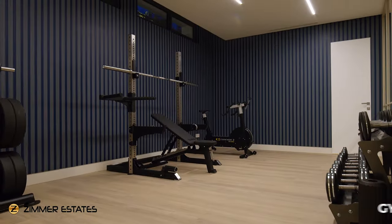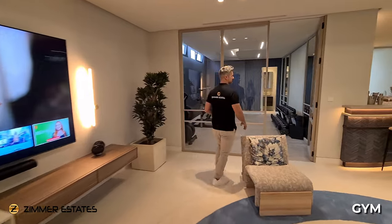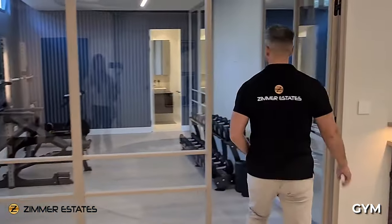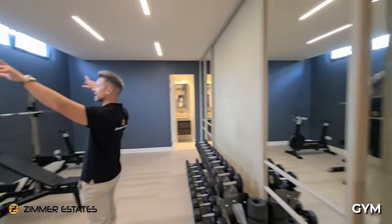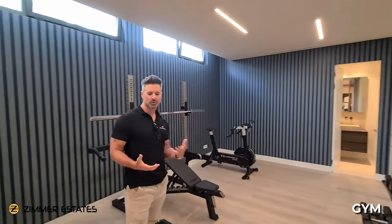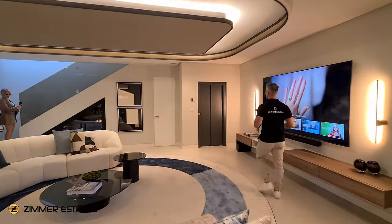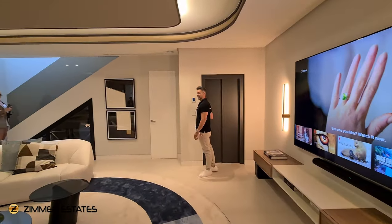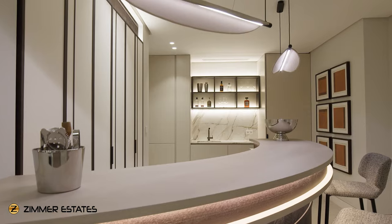Come here, let me show you also this gym. It's important to have a gym in your house so you can stay fit. Very interesting, you're going to see that you have natural light coming in, so it keeps you more connected with nature. Also, very important, the elevator comes down to this floor. And over there, as you can see, a bar.